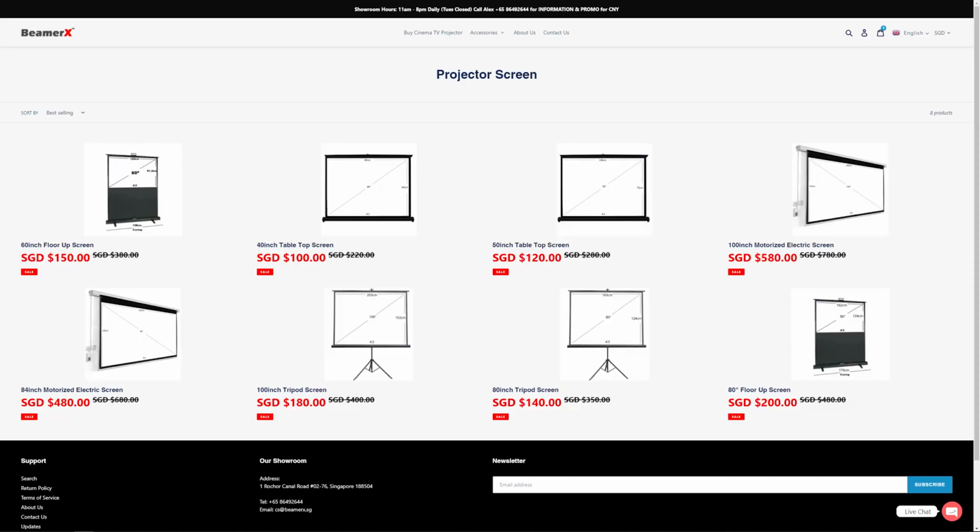You can even get, like, for example, a screen, which BeamerX actually sells. So BeamerX sells a whole different range of projector screens at surprisingly affordable prices. They have all sorts of projector screens, all right? They have your usual tripod projector screens, they have tabletop projector screens, they have the larger standalone projector screens, and they even have those motorized ones that you install on the ceiling.